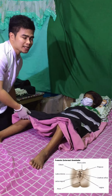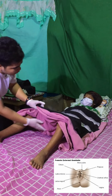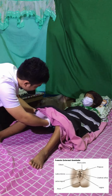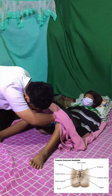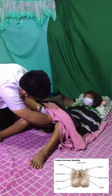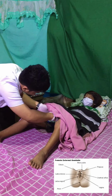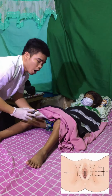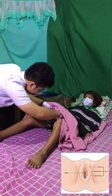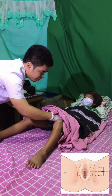Then assess the genitalia for signs of inflammation, skin breakdown or infection. This helps prevent further damage. Okay, ma'am, I am going to check now your genitalia. There's no sign of inflammation. The skin looks fine, and also there is no infection. Then I am going to wash the external genitalia and upper thighs by pouring sterile water 6 inches away from the area. This is to clean from the cleanest to the dirtiest area of the genitalia.